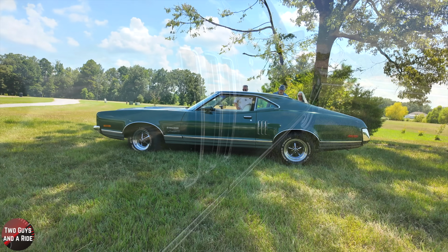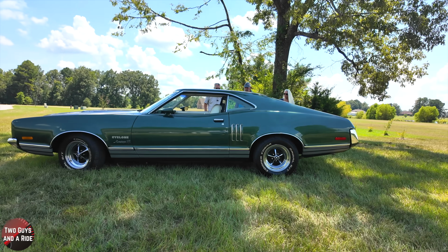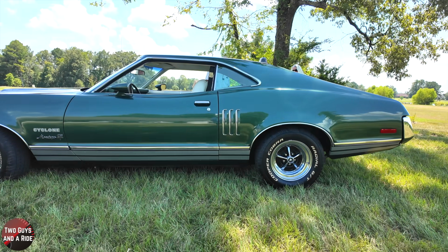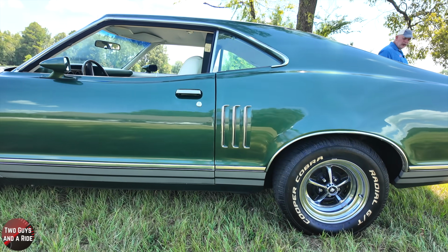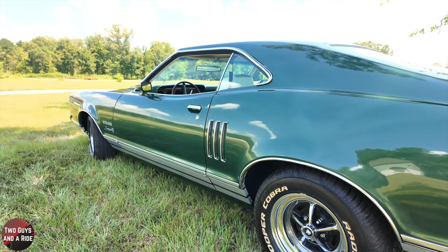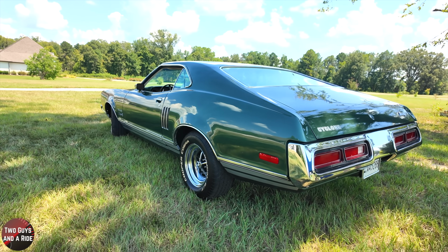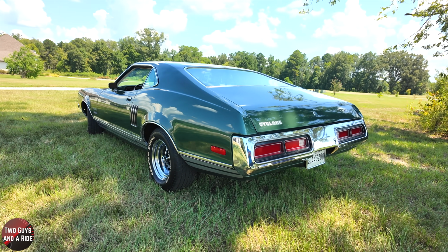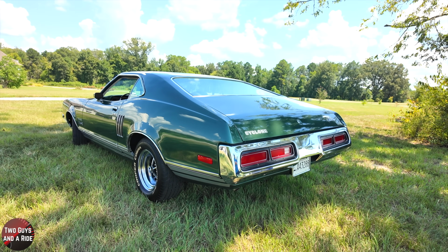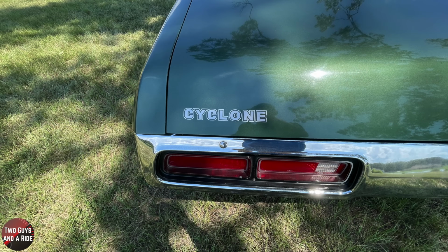Now these louvers here, were they decorational, functional? Yes, those were just decorational. Okay. Let's step to the back here. Now this would have shared a platform with the Cougar or the same Torino. With the Torino. Yes. Okay. So Ford had some parts they were using, duplicating some of us, but the body and everything else is, of course, completely different. You would have gotten the Cyclone badge on the back.